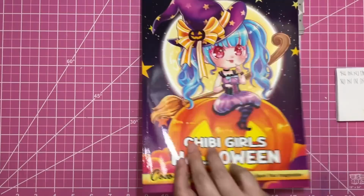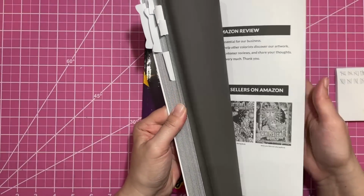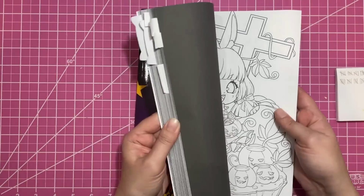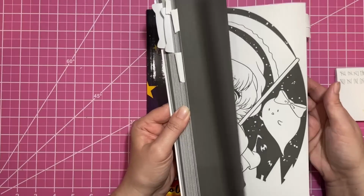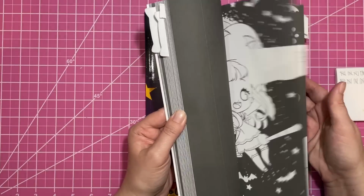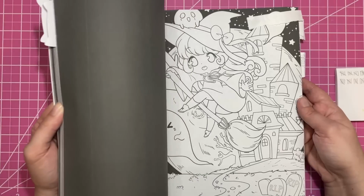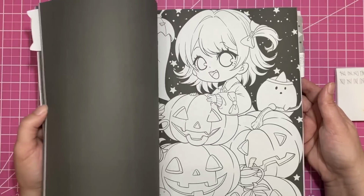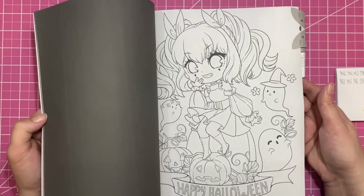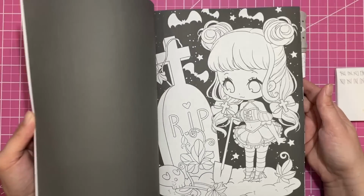I also have Chibi Girls Halloween, and I don't have any colored in this, but look at all these ones I have marked to color. I have a ton in here that I wanted to work on, and I just never got back to them. These are all so stinking adorable though. I love them. So again, this is one that I'm gonna try to get back to. So cute.